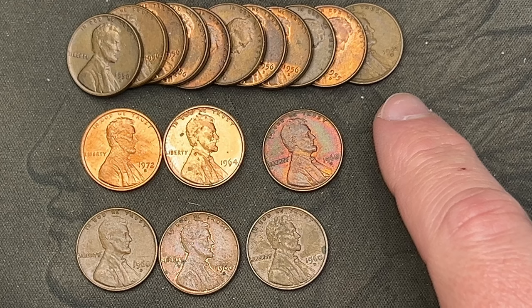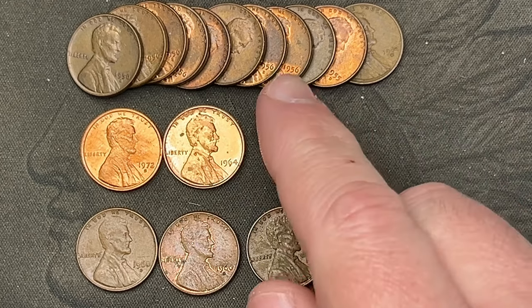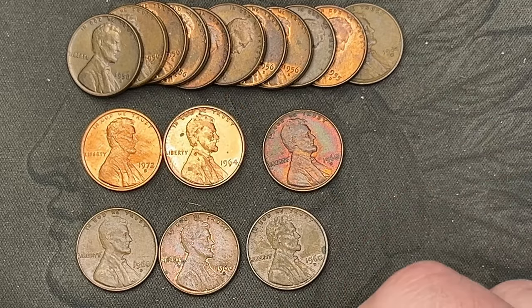11 wheat cents, very cool to find. Most of them were 1956s out of Denver. I did check them all for any RPMs and such, but I didn't find anything on those.